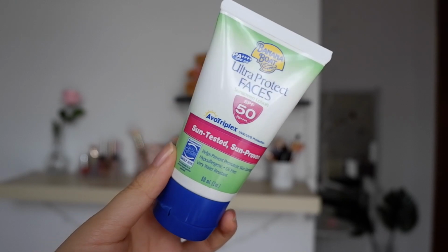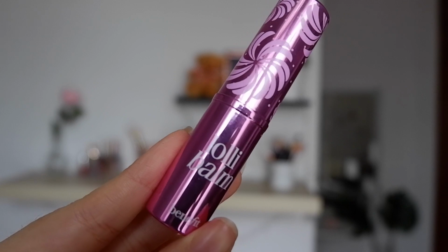And after that, I follow with the Banana Boat SPF. It's really important to use sunblock, guys. Any sunblock that you have, just use a sunblock, because you may not see the effect right now, but your old self will thank you. And after that, I'm using the Benefit Lolly Balm to prep my lips. I have very dehydrated, dry lips. They're kind of flaky and I need a chapstick every 10 seconds. This one is really moisturizing. It really hydrates and smooths my lips for any lip product that I use.